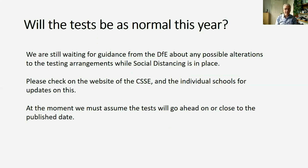Now, we're still waiting for guidance from the DfE about any possible alterations to the testing arrangements while social distancing is required. Please check on the website of the consortium and the individual schools for updates on this. At the moment, we must assume the tests will go ahead on or close to the published date.